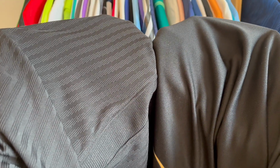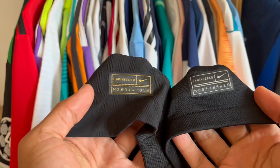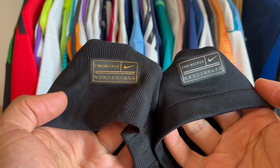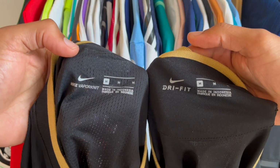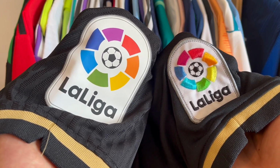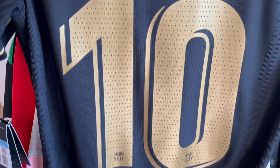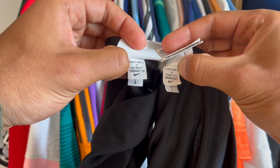Also, the material of player version shirts is different. You can see a lot of small holes. We also got some other details that are different. For example, the color of the tags or details that are missing. The sizing label can be different as well. Just like the patches. On the left side, we got a patch that's heat pressed onto the shirt, and on the right side, we got an embroidered patch. And even the name sets can be different on both shirts, like in this case. The product code is different as well, but that kind of goes without saying.